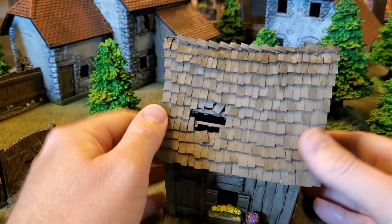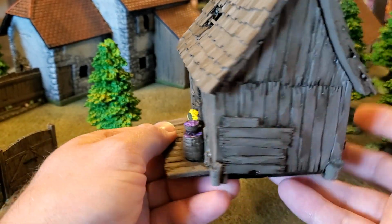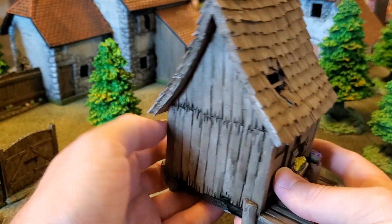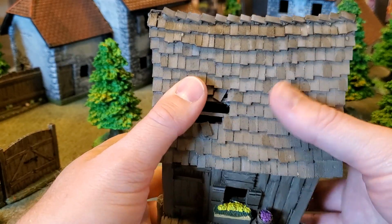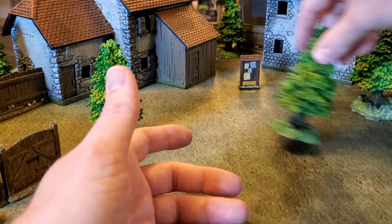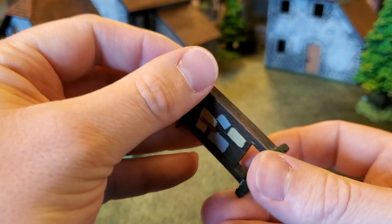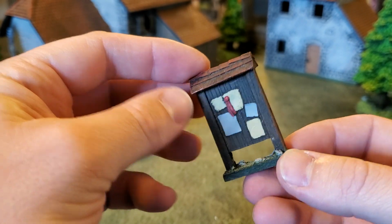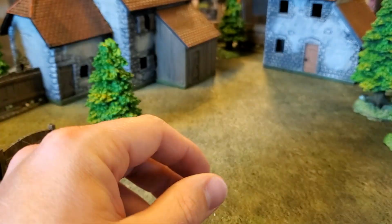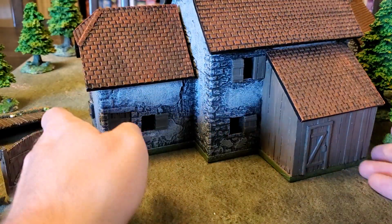Interior is accessible on all these buildings. Door, window, some flowers out front on a little porch. Flower box on the back. Yeah, and if I had unlimited funds, I would collect all the Harbor Town, but I thought at the very least that building is very versatile. Then again, here is this little bulletin board, little notice board. Love the little wax seals with ribbons on there. Fantastic little piece.